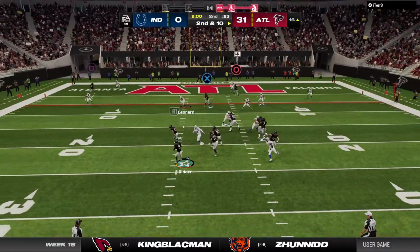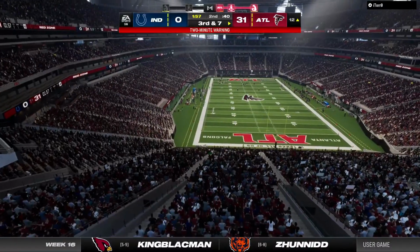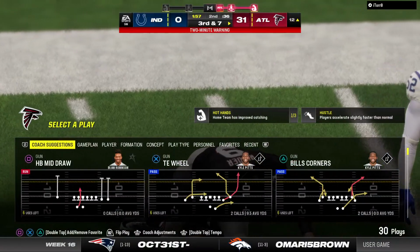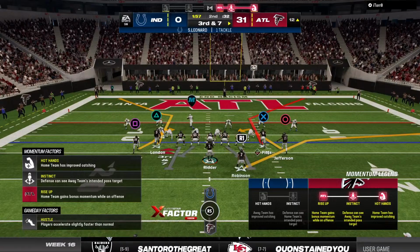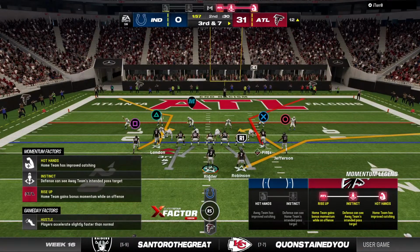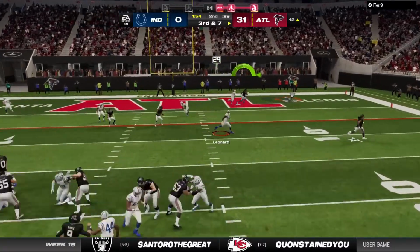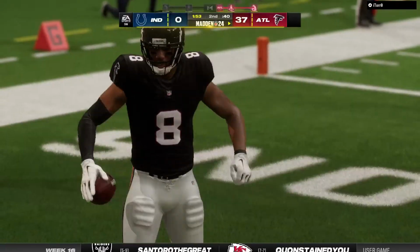Ritter off the play fake. On the move to his left. And he'll go down here at the 12-yard line. 1:57 to go in this first half on EA Sports. Here comes 3rd down and 7. Ritter back to throw. This to Pitts, and he's got him. Touchdown, Atlanta.